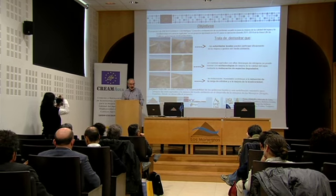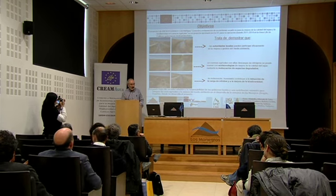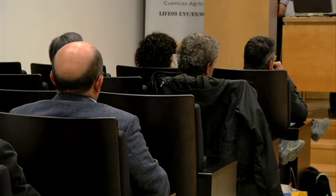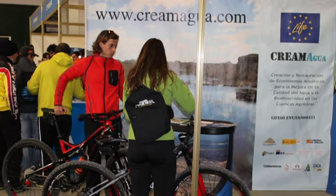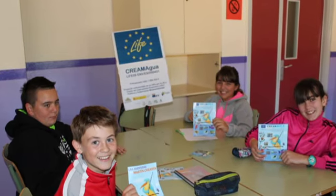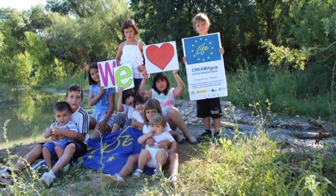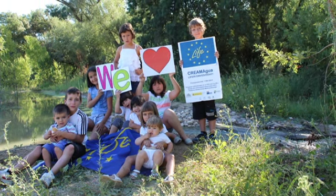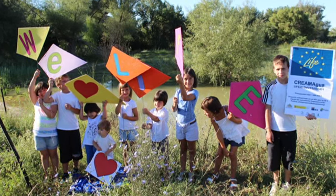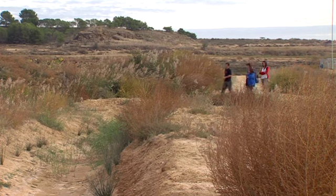During all the process of implementation of the Project Life CREAMAgua, several awareness and informative activities have been developed. They have always been aimed at children, students and farmers. Some of these activities are guided visits, exchange of experiences, seminars and pedagogical workshops. Activities, the number of which was increased just after conclusion of works.